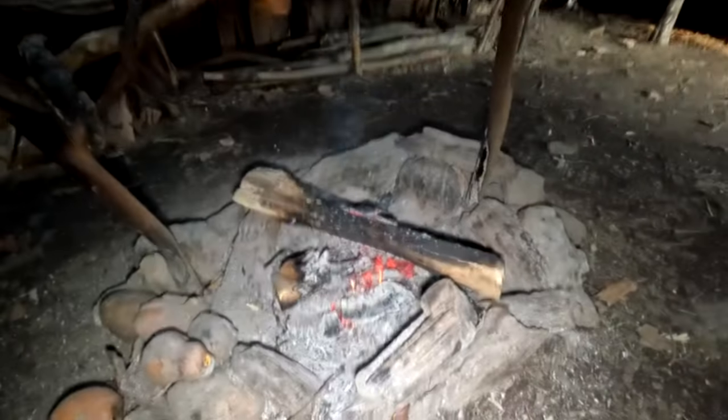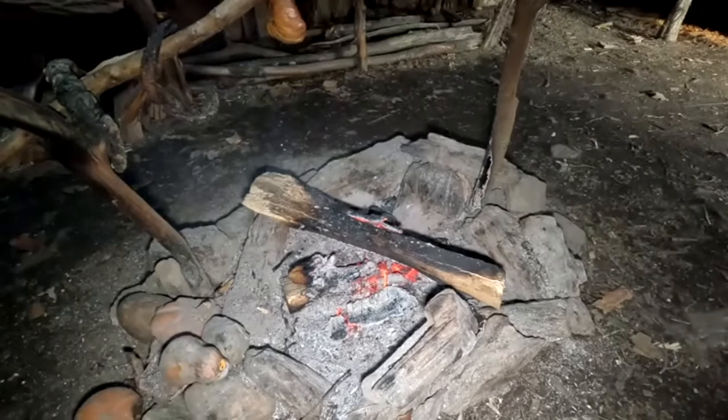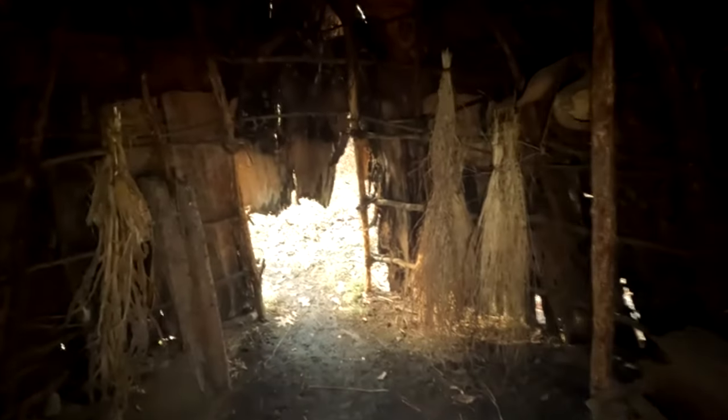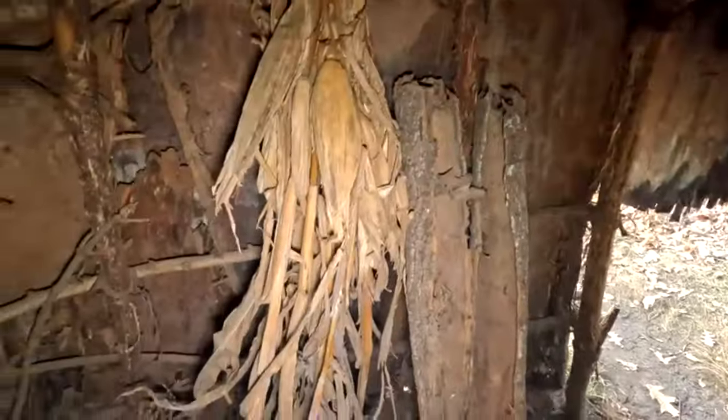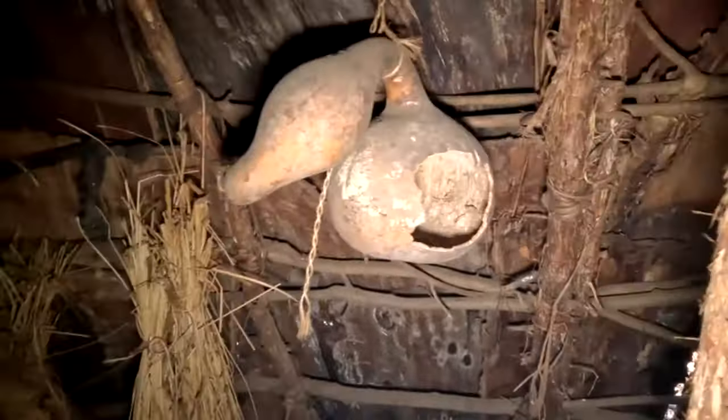Ah, that's nice. Sit by the fire. All right. Oh, there's a bird. Hello, bird. Did you see that? Okay. And then there's some corn stalks there. Some rocks. This is pretty neat. Oh, maybe the bird is living in here.